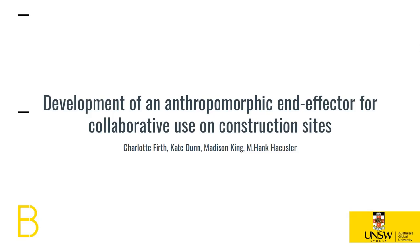The name of the paper is The Development of an Anthropomorphic End Effector for Collaborative Use on a Construction Site. So basically, I might just get straight into the motivation for this research to give you an idea of why we would want to be developing an anthropomorphic end effector for construction.